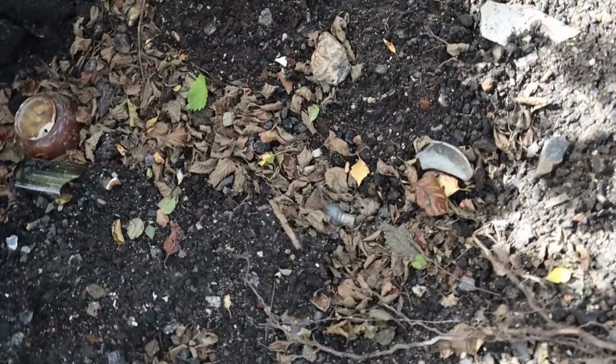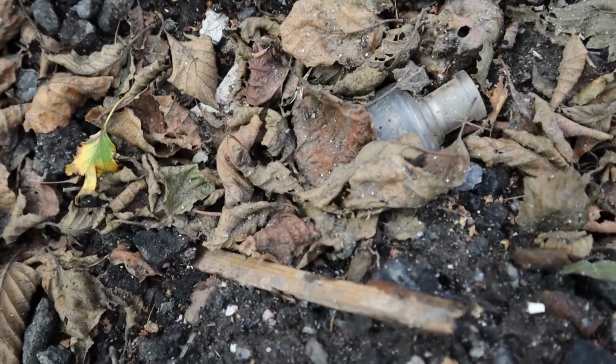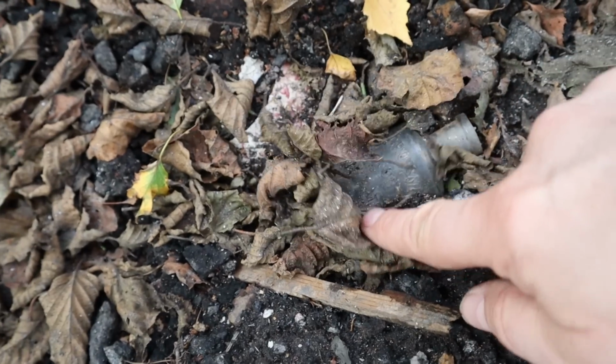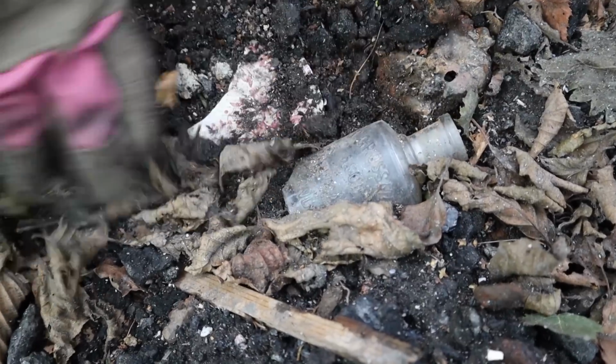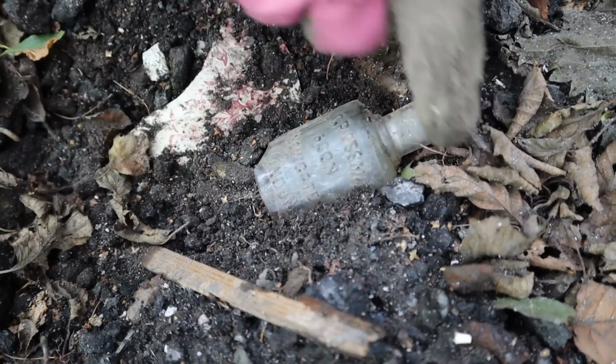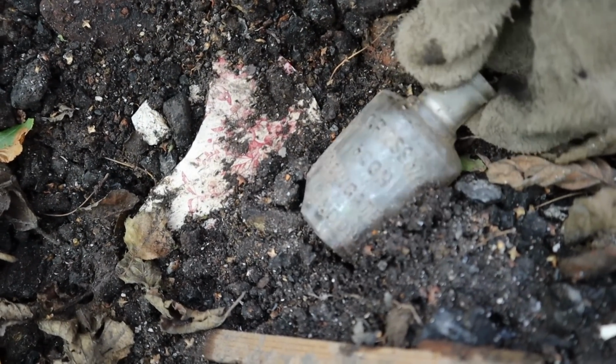So, changed angle so that we could get in a wee bit closer to this. It's quite nice. Yeah. I think that looks quite nice. Oh, there's stuff written on it. Oh, do you think it's another perfume bottle? I don't know, but we're going to find out. Okay. Actually, just give me some. Is it broken? Yeah, but I'm taking it.